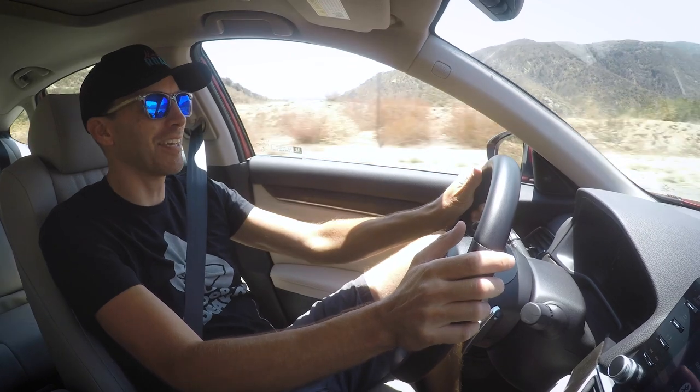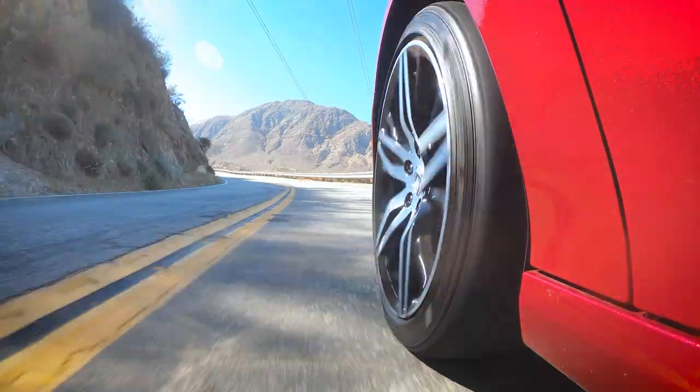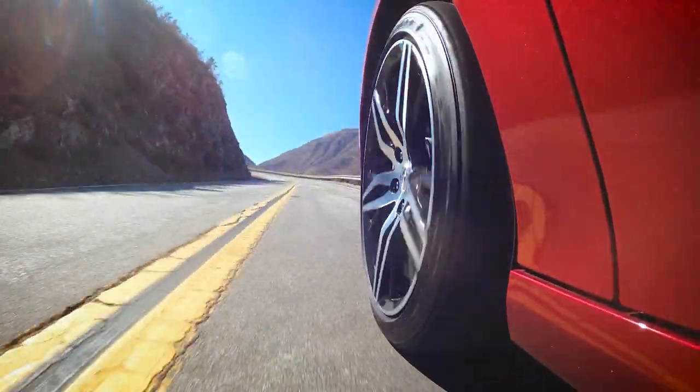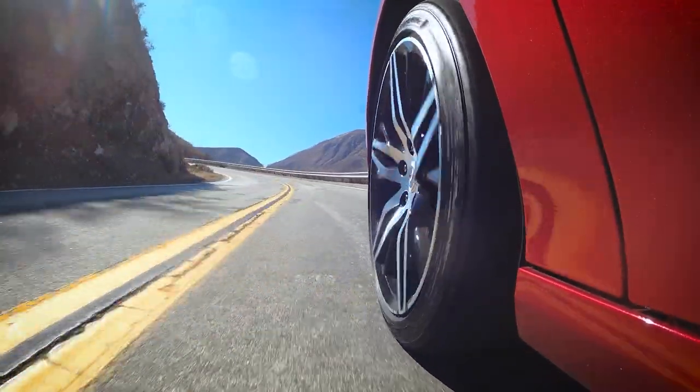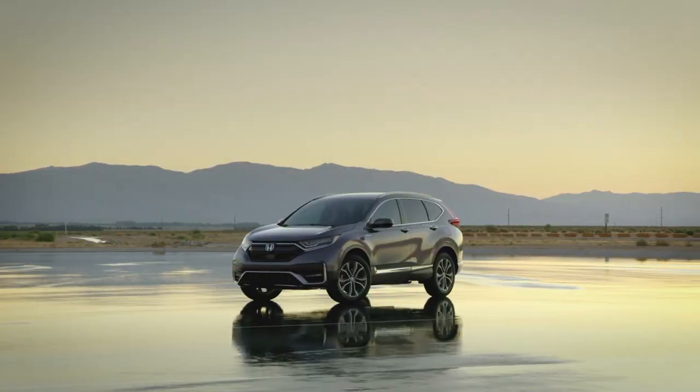It's pretty quick. Oh, stuff's falling over. My camera's falling down. One thing to keep in mind is that this is a front-wheel drive setup only. If you want an Accord hybrid with all-wheel drive, can't have it. Sorry, if you want to get a Honda hybrid with all-wheel drive, you're gonna have to opt for the CR-V hybrid.